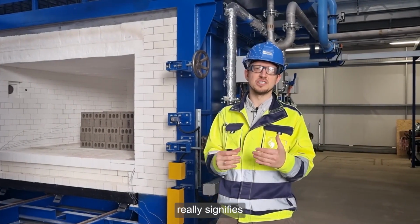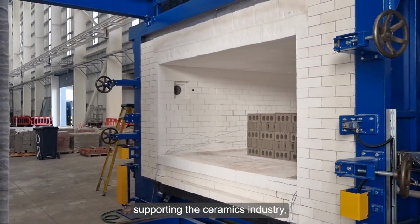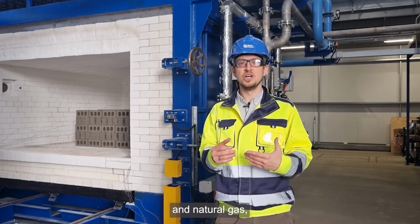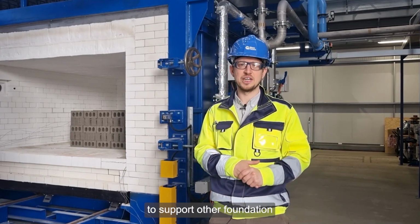This equipment really signifies the power of collaboration in what we do. Here we're hosting a Ceramics UK kiln supporting the ceramics industry, firing products between gaseous blends of hydrogen and natural gas, really leveraging the information that we've learned helping the glass industry to support other foundation industries as well.